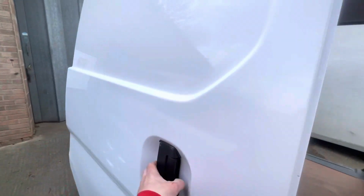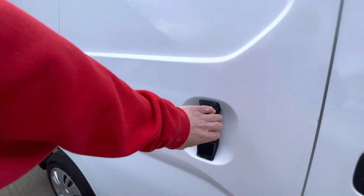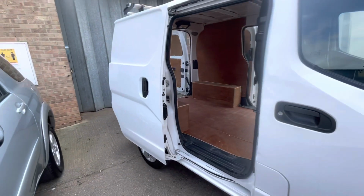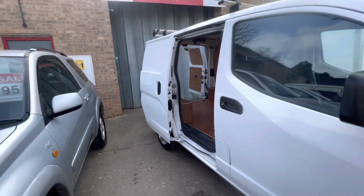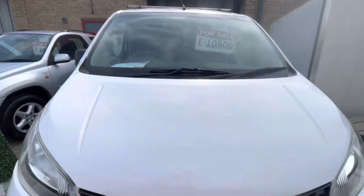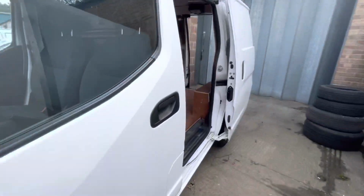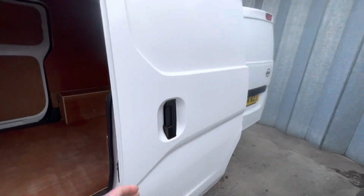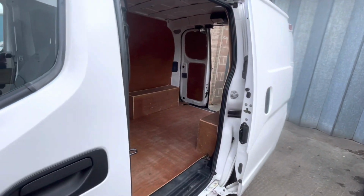And then if we open, close, or vice versa, got that the wrong way around. And just to demonstrate the passenger side as well, closed and opened. So they're all functioning as they should do.